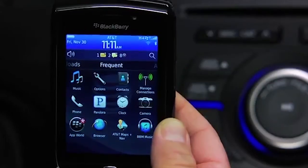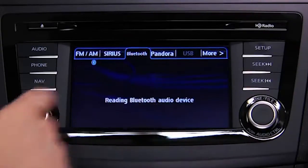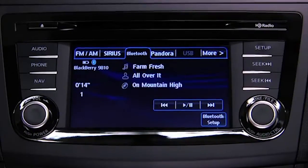Turn on the paired Bluetooth device with audio streaming profile and the vehicle audio system to start playback. Touch the Bluetooth on-screen tab. To stop playback, touch the pause play on-screen button. Touch the button again to resume playback.